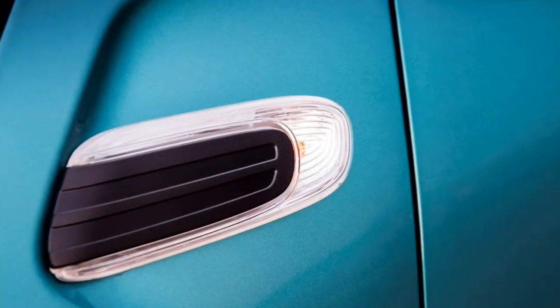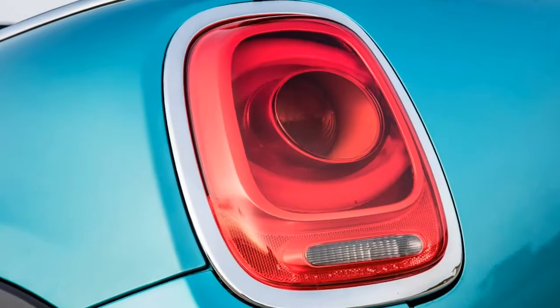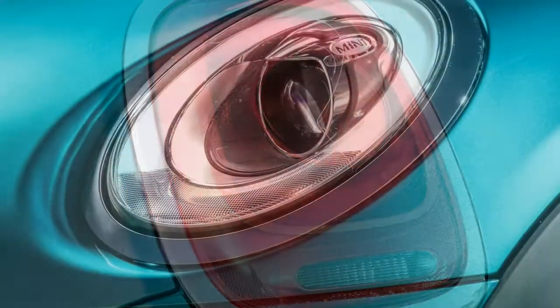The Mini's interior retains the quirky feel of the rest of the range, with friendly circular graphics and toggle switches.